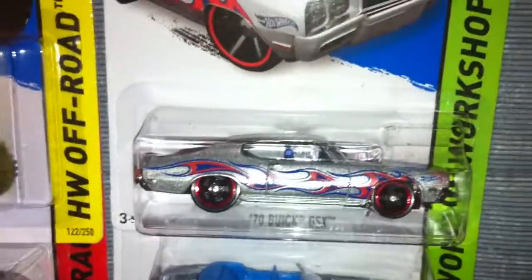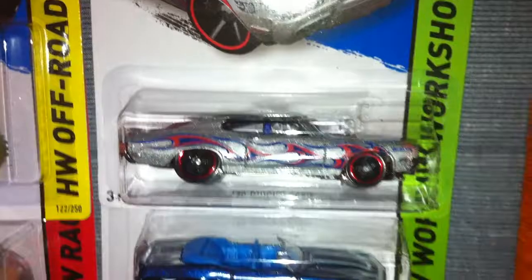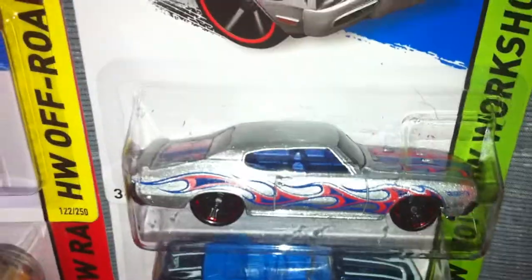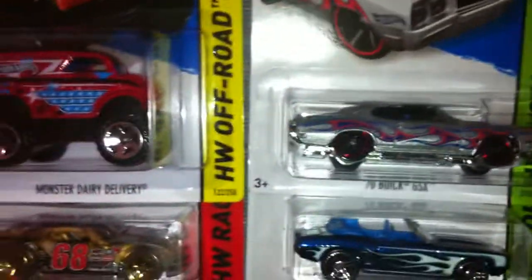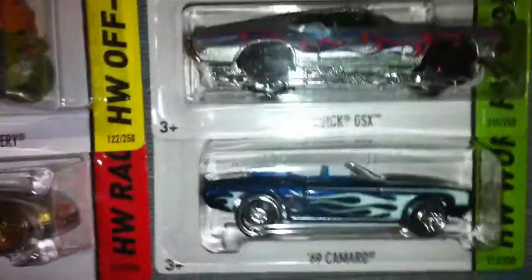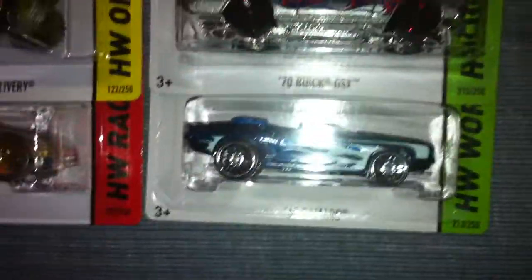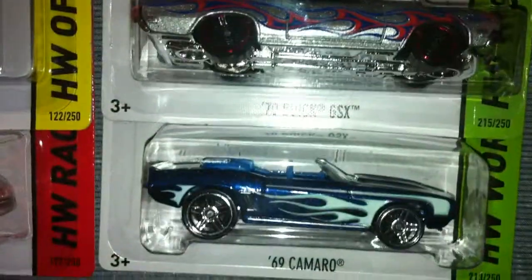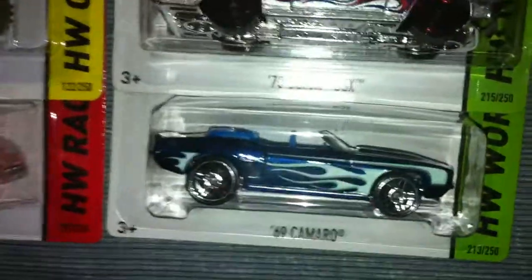But hang on. Let's take a closer look. First off, we got the 70 Buick GSX. Now, what I've noticed about the J and K cases is that there are a lot of muscle cars in both the batches. And not just muscle cars, but muscle cars with flames. Most of the muscle cars have flames on them. Like this one, Buick GSX. Got the 69 Camaro here, featuring flames.